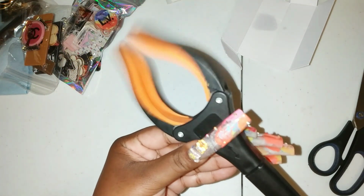Hold on, y'all. I'm trying to make sure I'm cleaning up my mess as I go. Up here using my little pickup tool. Oh, this smells good. It's real light, and it gives you a very fresh smell. That definitely smells good.